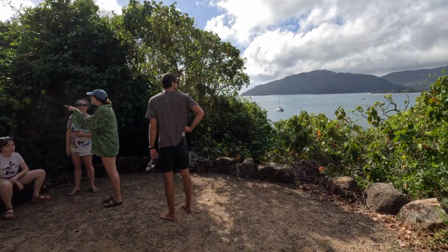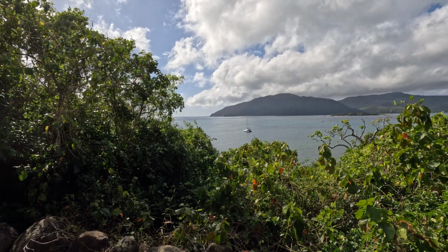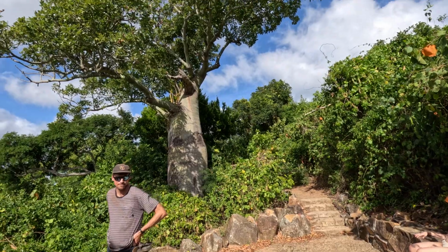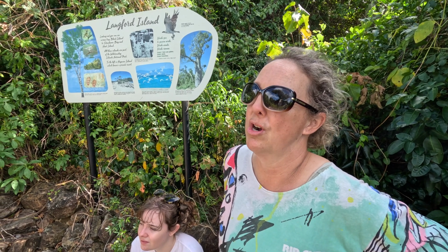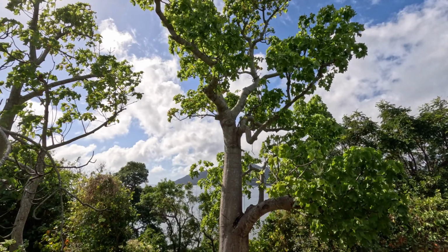Here's our boat down in the bay. Nice little Leopard 42 catamaran. Jazzy, tell us about the tree. So this special tree, actually, it's a Whitsunday bottle tree found only in the Whitsundays, and it stores all the water it needs for the year in its trunk when it gets rain. It's pretty cool. That's why it's so thick.